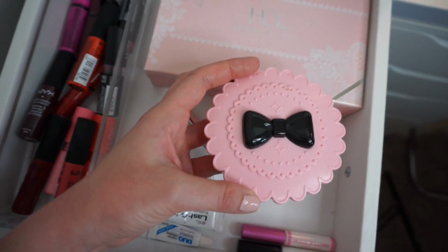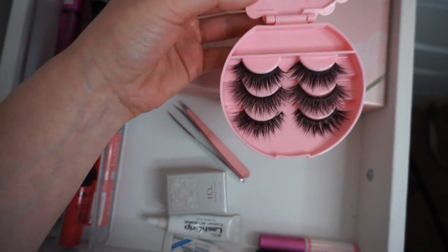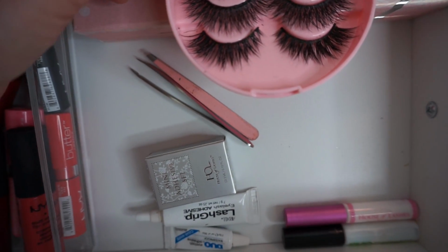And then this is my little home for my lashes that I currently use. So lashes that I've used and want to reuse, I keep in this little home, and they're so pretty. I love this little home. I think it's so cute.